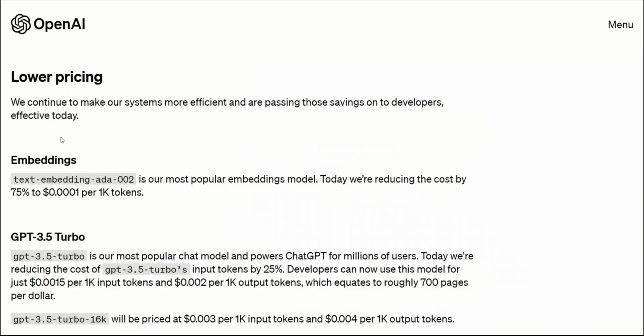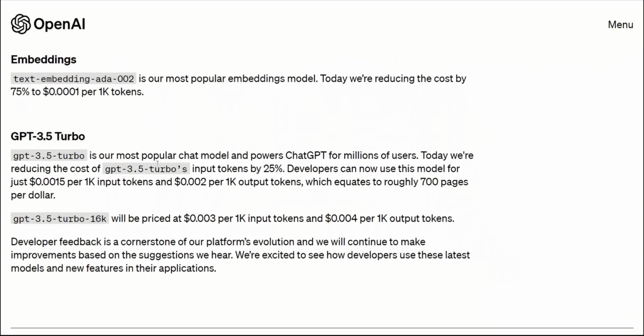Now, let's look at the pricing changes. So they have actually substantially reduced the prices. For embedding models, the price reduction is around 75%. So that comes down to $0.0001 per 1,000 tokens. Now, this will make creating custom models a lot more cost efficient.